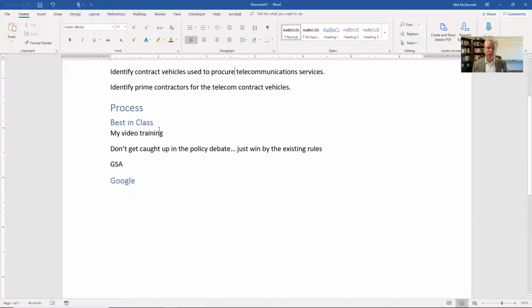Best-in-class contract vehicles, what the government describes as contract vehicles, are so good that anybody in the whole government could use them. That's basically what it means. They're just being run really, really smooth. So we'll look at that.